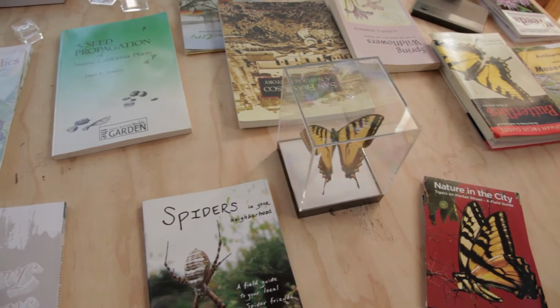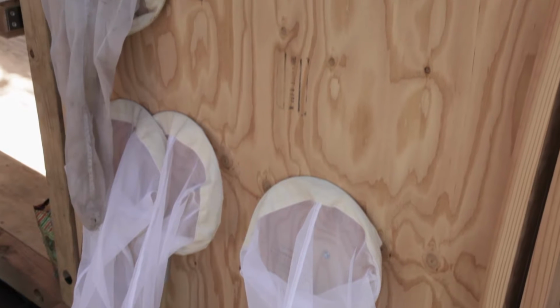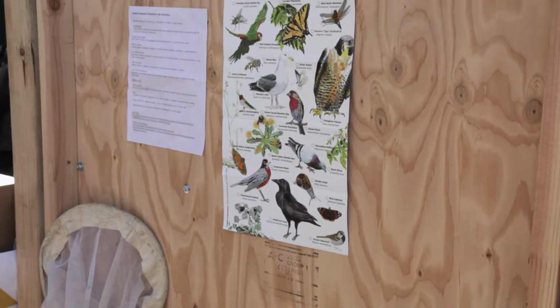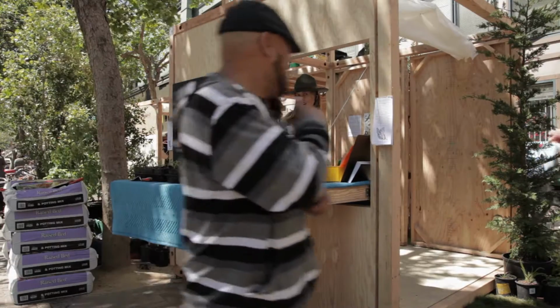I am Amber Hasselbring. I'm the Director of Nature in the City. We're a local nonprofit that celebrates nature by inspiring San Francisco to discover local nature. So we're out here for 3 days on Market Street as part of the Prototyping Festival, really bringing local nature concepts into the forefront of urban design. We think it's really impossible to think about one without the other.